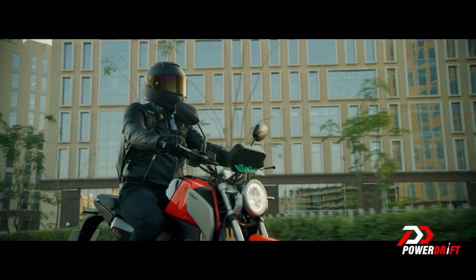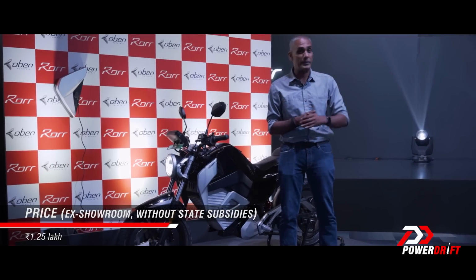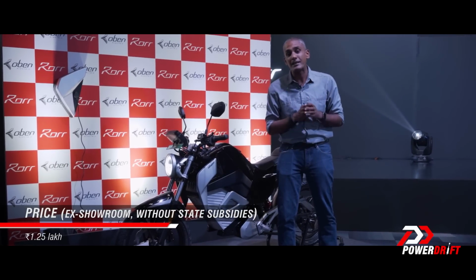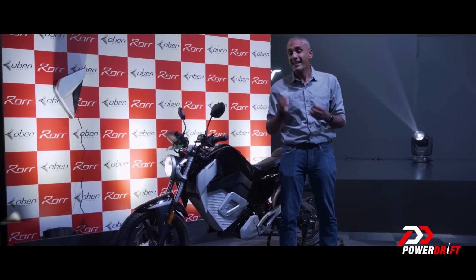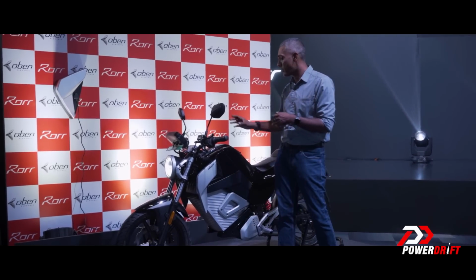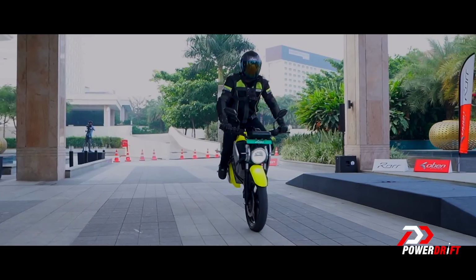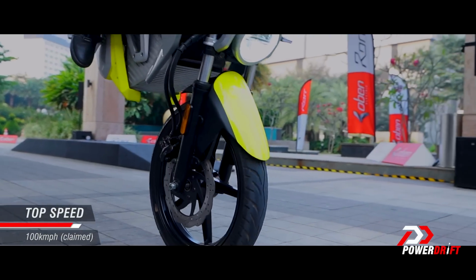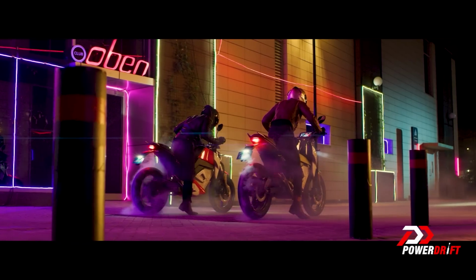Now this package, Oben is saying, when you include state subsidies, falls to as little as just under ₹1 lakh in some states, but most states will see prices like 1,25,000 rupees ex-showroom. That's actually a very interesting price, and think about it like this. This motorcycle is, by my calculation, 10 kilos lighter than the Kratos. It's promising a similar top speed, but the charge time is much less. And in that sense, the performance promise is actually quite nice.